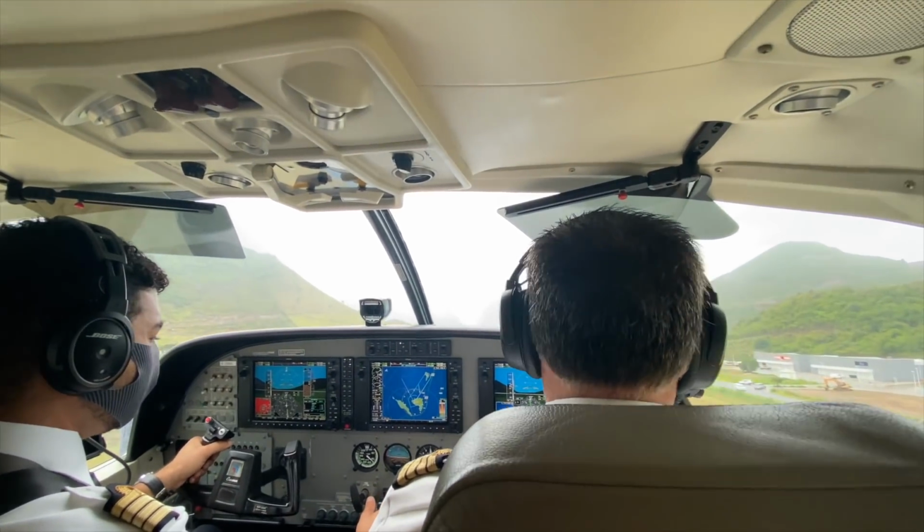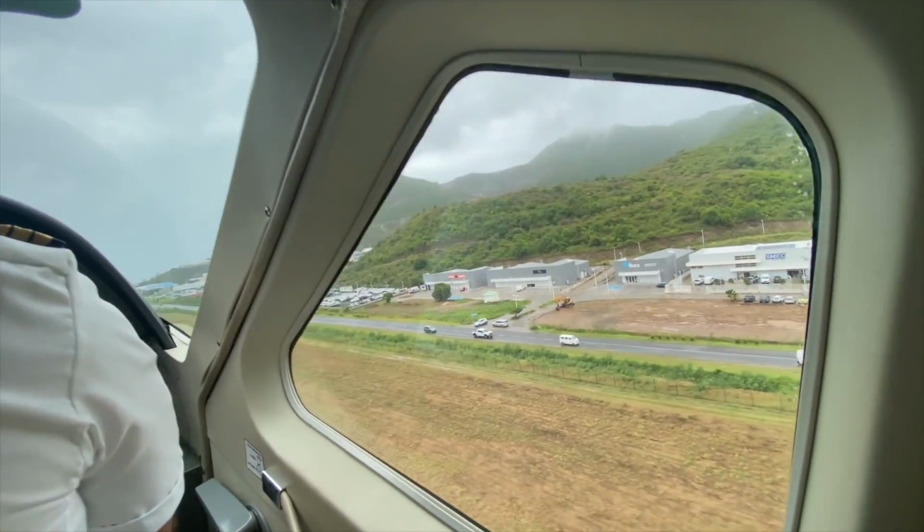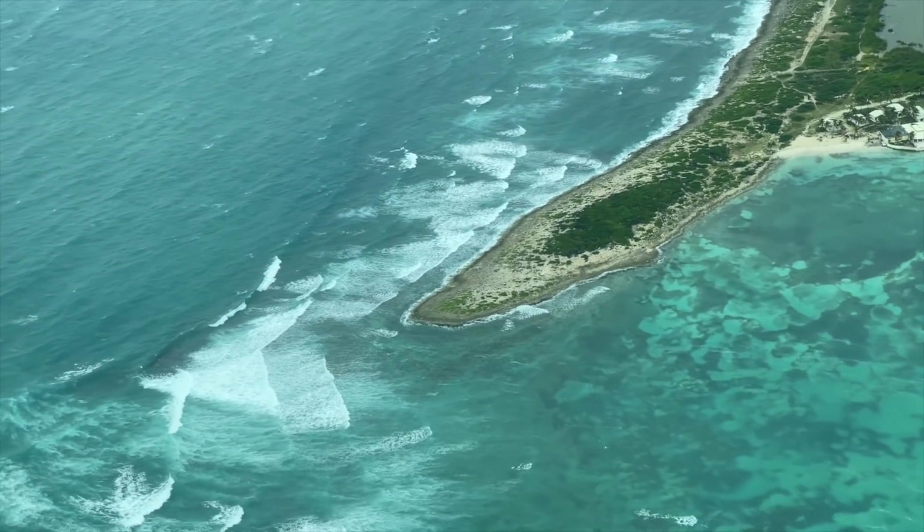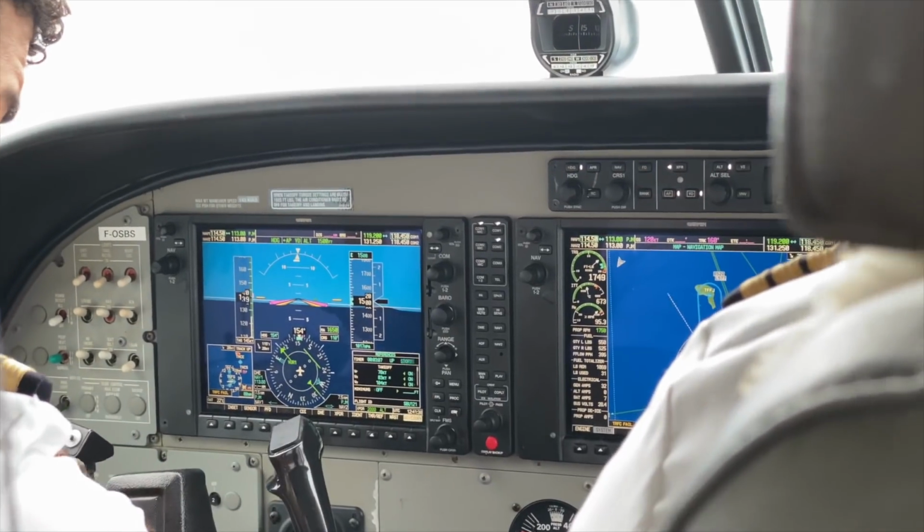Over to St Barts takes about 10 minutes at less than 1,000 feet. After a couple of minutes, the island of St Barts started appearing from the gloom, and I got ready to enjoy one of the most unique approaches in the world.